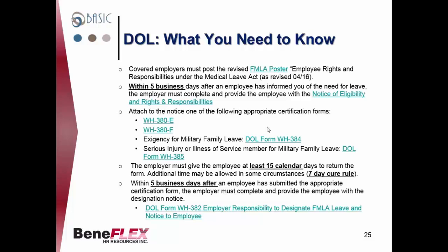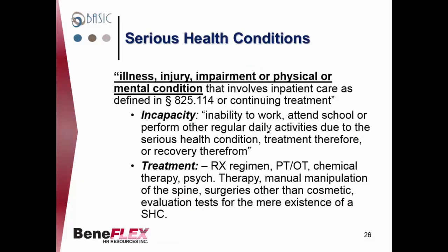So typically what I tell employers is that they should be looking at allowing the 15 calendar days plus an additional time, maybe 2, 3, 4 if you're transacting stuff through the mail. So up to 22 days. 7 and 5 is 12, 15 plus 7 is 22, to pick up that 7-day cure. Okay. And then we'll also talk about how that extenuating circumstance stuff goes to the next.